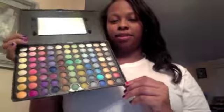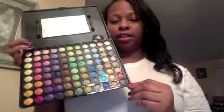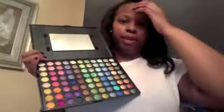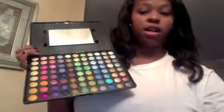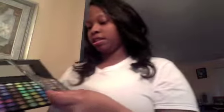I'm definitely gonna have fun with this. Like, I'm not a really big makeup person, but I'm starting to get into it. So I'm trying to start a collection, and this will definitely help that collection. I promise. So I was definitely grateful when she told me that she was gonna give me this palette.